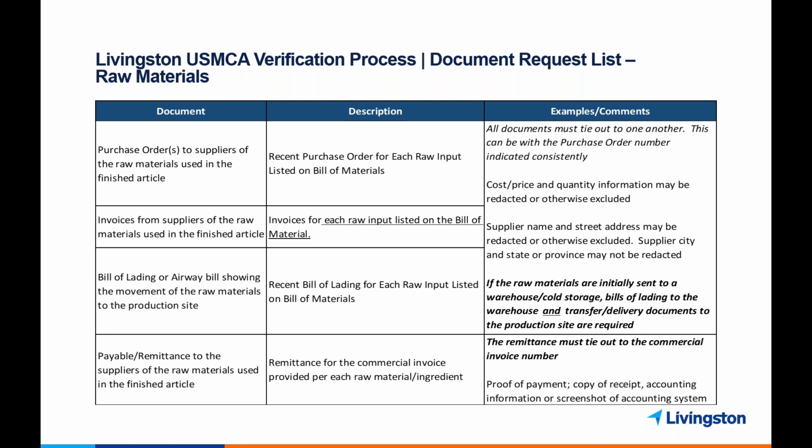Now, this is the most challenging area for everyone, and the most critical, and the one that delays the most. And quite frankly, we understand why this is hard for you to gather, because we're asking for things like purchase orders, invoices, bills of lading, remittance. This might be 3 or 4 different departments within your organization. We understand that. We start with the bill of material, and we start working our way down. So for each component or ingredient, we look for the purchase order. It is not mandatory, but it does help. When it's mandatory is if you remit to your supplier and you list the purchase order number, I need to tie it out to a copy of the purchase order.